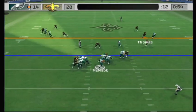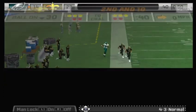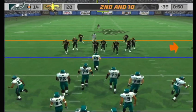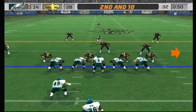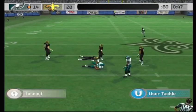Dropping back to pass on first down. Gets the pass off. So they lose out on an opportunity to pick up solid yardage. Receiver on the play. Second and 10. Ball on the 30-yard line. Watch screen. Gets rid of it. A little off target, but caught.